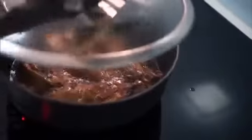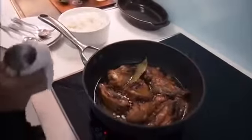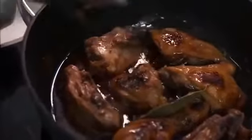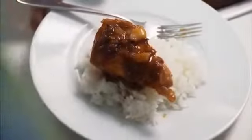Okay, so let's just cover that for a few minutes to get all those flavors sealed into the piece of chicken. Okay, so that's just about ready. And by this stage, you'll see that it has reduced into a nice syrupy combination of soy, garlic, and vinegar. And that's my grandmother's adobo. Divine.